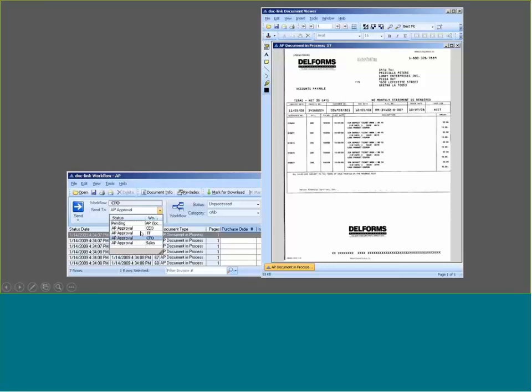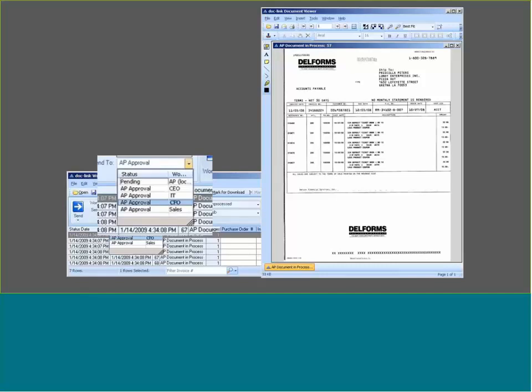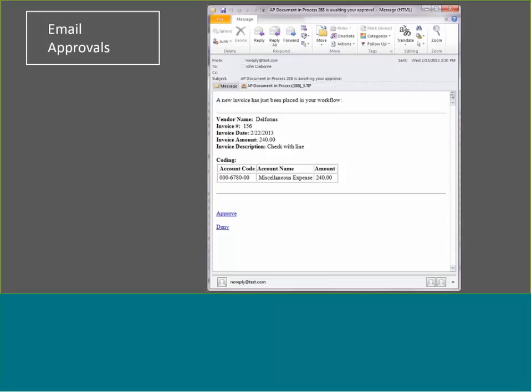So now your question is, well, how does the CFO know there's an invoice waiting for their approval? They're traveling. They're at a conference. Well, one way is we can notify by email notification. Okay? So you're not tied to the office. You don't have to have software loaded on your PC. You don't have to be connected to the network. All you need is access to your email, because directly to your email, we will actually attach the invoice or the documents to that email.